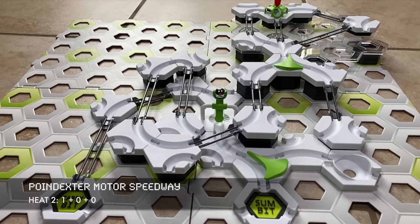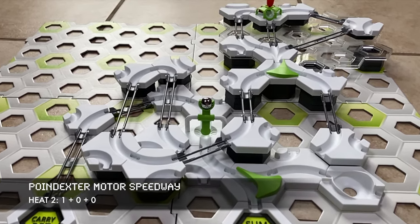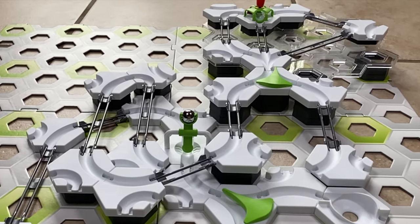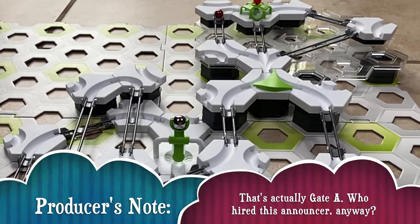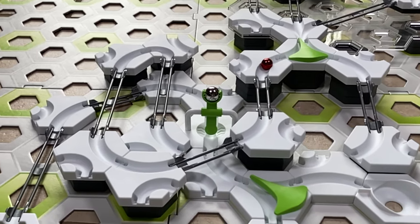Okay, moving on to our second heat. Our second heat sees the addition of a lone rookie. We're adding 1 plus 0 plus 0, and the rookie has his choice of gates. Looks like he's choosing gate B. And he lurches out of the gate. All by himself, he veers to the left and is clearly ahead of the rest of the pack.